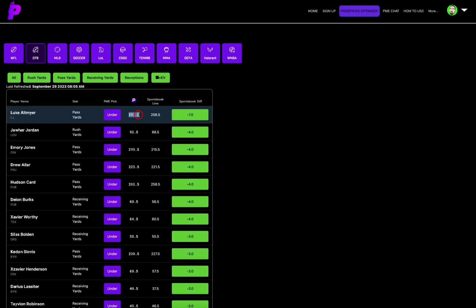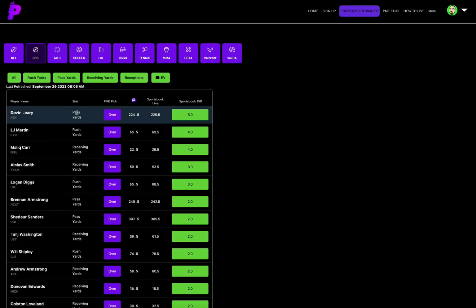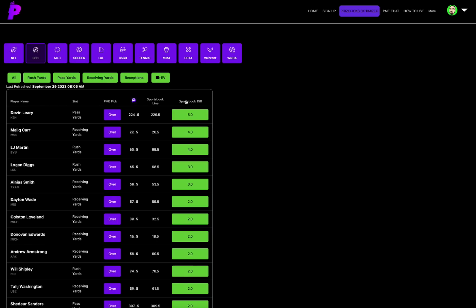Under 213.5 on Prizepicks. His line's 206.5 other places, which is a -7 sportsbook differential, which is significant. So Luke Altmaier's passing yards under is very good value. Get that before that bumps anywhere. The best over would be over on Devin Leary's passing yards, 224.5 on Prizepicks, 229.5 on other sportsbooks, a 5 sportsbook differential there. So over on Devin Leary and under on Luke Altmaier would be the best options.